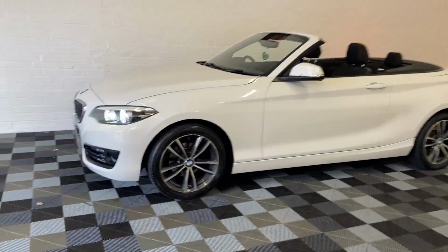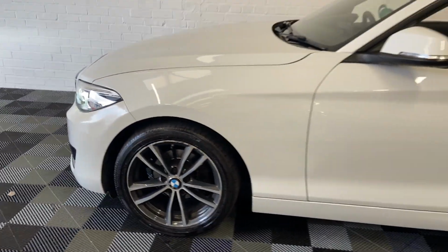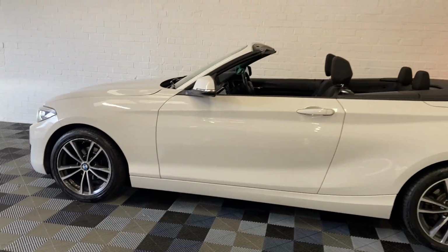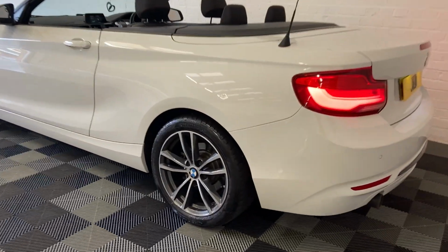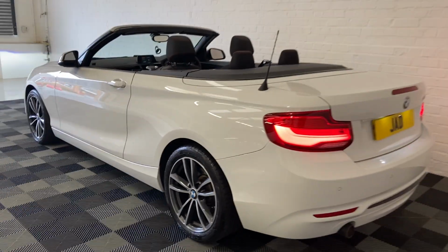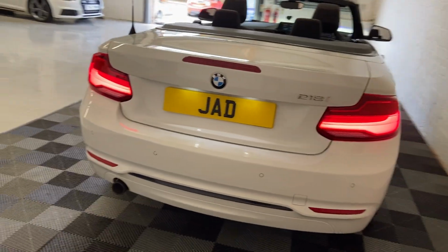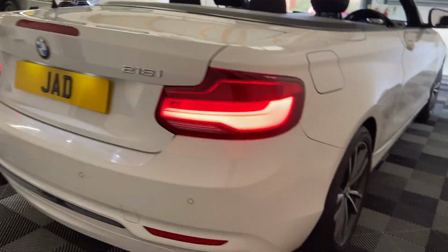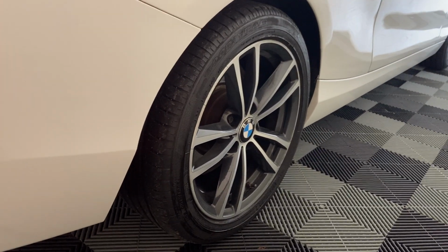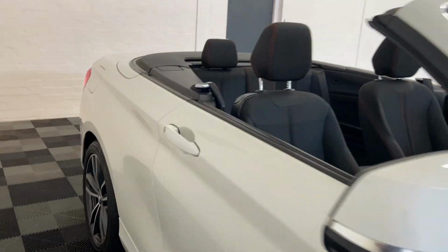At our facilities, alloys can and will be refurbished. Despite the age and mileage, it's in great condition. She does come with rear parking sensors. Again, I'll just do my best to showcase the car in the tight space I've got.